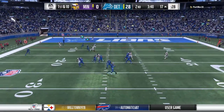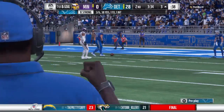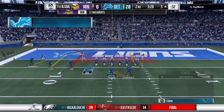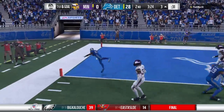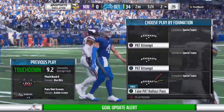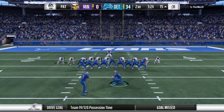Trying to shake off the interception from the last drive. He'll look to throw. His throw caught at about the 5. A nice pickup of 14, and it moves the stick, sets up a 1st and goal. So much goes into a successful play, doesn't it? How about that play action there, freezing the defense? And he takes this one in for a Lions touchdown. Tyreek Hill, he scored on a punt return, and now he's scored through the air. And the Lions have got it on cruise control.